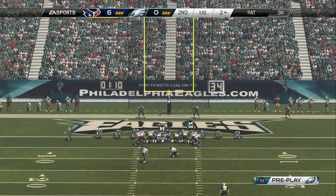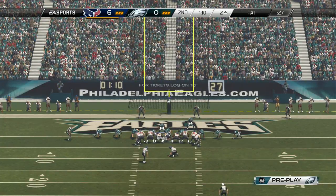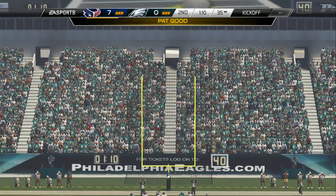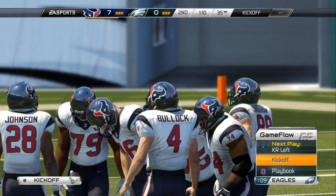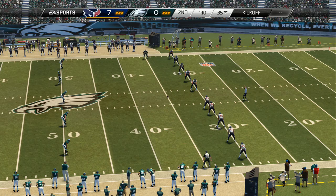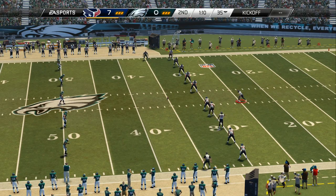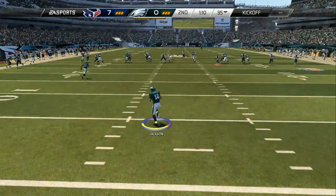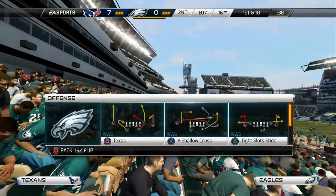The Texans with an extra point try on the way. Extra point is good. Texans getting ready to kick it away. The return ends rather quietly, short of the 20. Let's mark it at the 16.